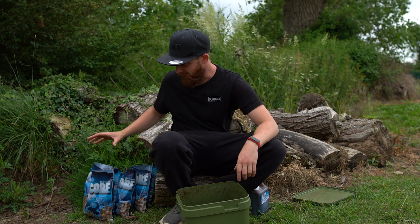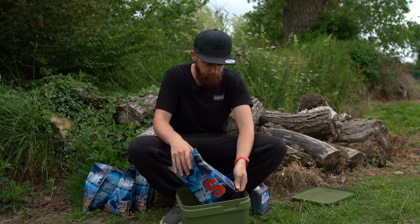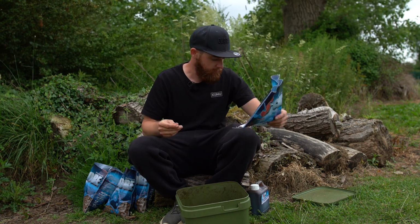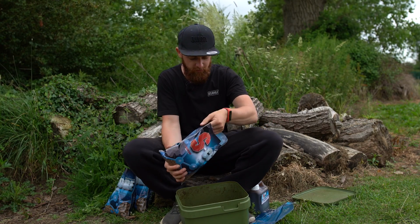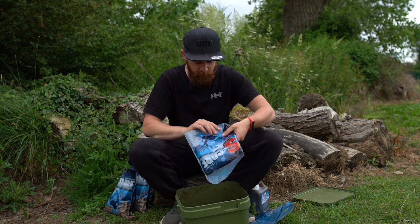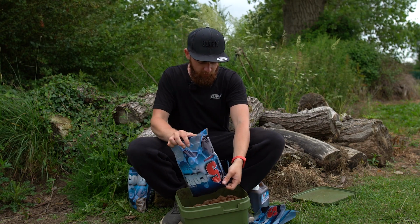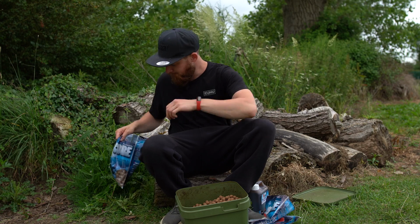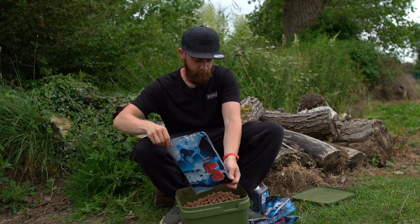And then it's basically a variety of sizes of boilies. So I'm going to put in a kilo of 20mm. So some big food items. Put in a kilo of 10mm. So some really tiny food items. And then a couple of kilos of 15s. So all of that in there. And we've got a nice full bucket there.